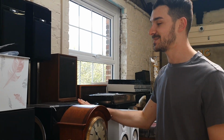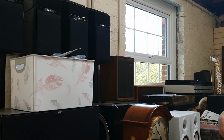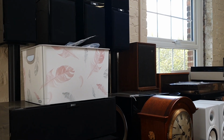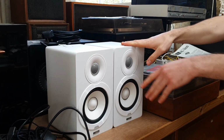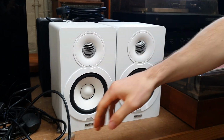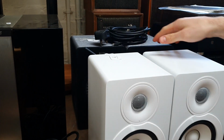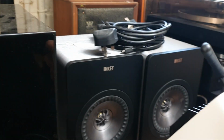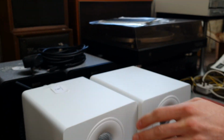That must have cost thousands brand new, and it's in here for 500 to 800 for the entire lot there, so extremely reasonable prices. What else have we got? Yamaha speakers, bookshelf speakers here, again virtually brand new with the cabling. Some more KEF speakers behind them there, show you those. Some really high quality speaker systems here.